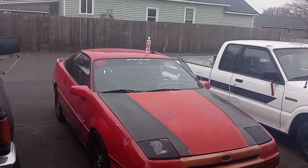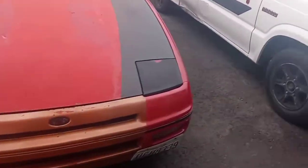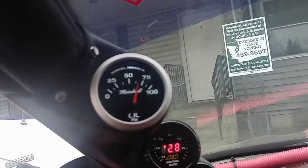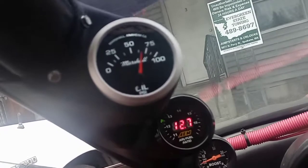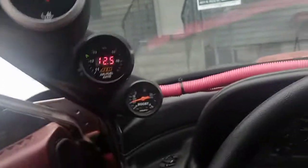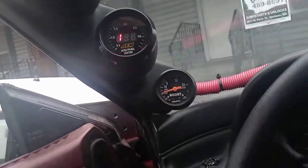So got the car idling a lot better than it was with some fueling changes. And it's been idling for about 5 minutes now. And oil pressure is still at a solid 60-ish PSI, maybe 61 or 62 PSI. Maybe, no, not 70. That's like 62-ish, but some people like having all the exact same gauges in their car.